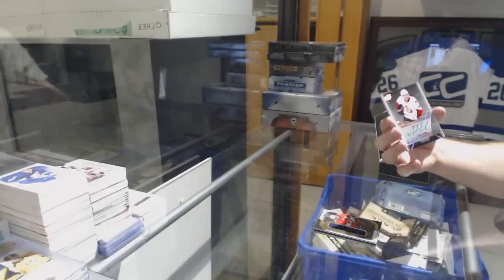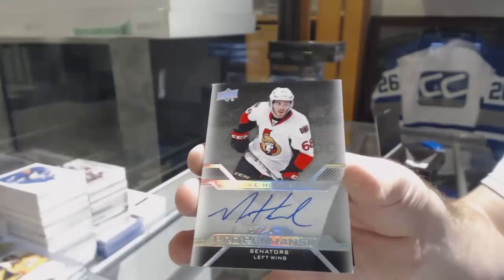For the Ottawa Senators, Pro Penmanship, Mike Hoffman. Ekblad. And LA Kings, Jake Muzzin.